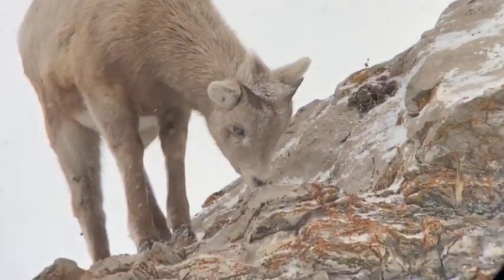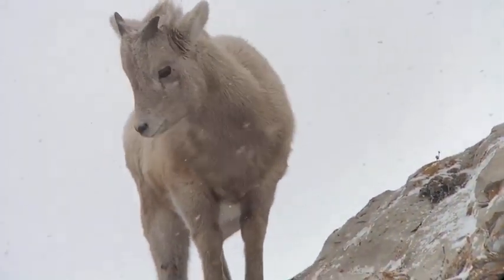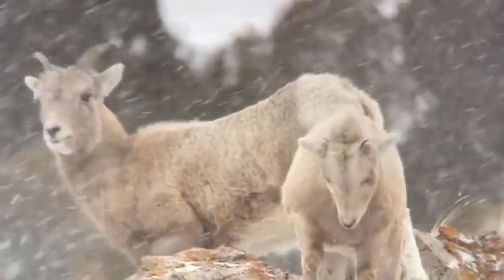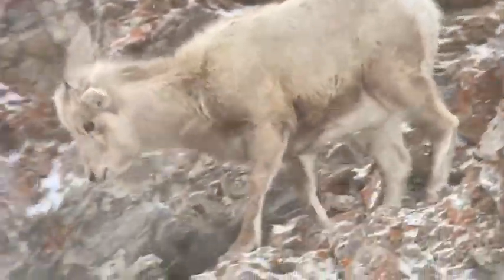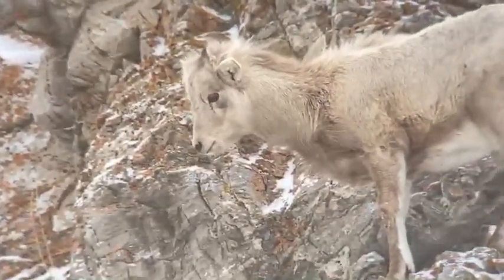Sadly, due to disease and habitat loss, Jackson Hole's bighorn sheep herds have shrunk in population over the years, and this continues to be a threat to the herd today. But considering many other ski resort towns have lost their bighorn sheep altogether, we are really blessed to have a large herd of bighorn sheep right on the edge of town on National Elk Refuge.